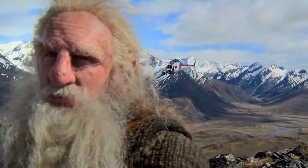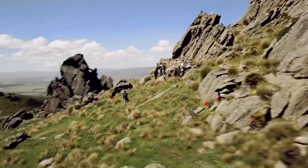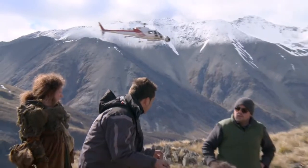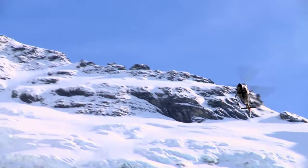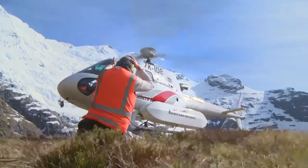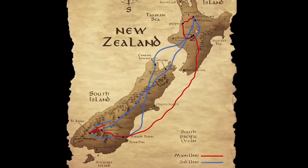There's a chopper behind me, isn't there? The bonuses of being on second unit is that we do a lot of locations that are too tricky or time-consuming for main unit to go to, so a lot of our locations were helicopter-only access, so we got very, very good at loading in and out of choppers. So you've got literally 2 units that are now crisscrossing the country, both the North and South Islands.